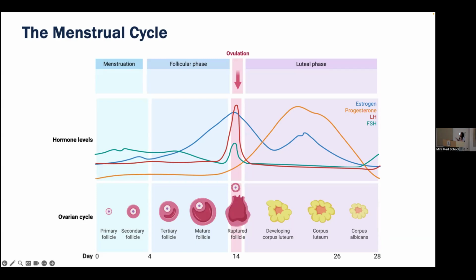Again, we have those two main hormones, estrogen and progesterone, and we have different phases of our overall menstrual cycle. The first being menstruation or menses, which is what is more known as your period. That's your active bleeding phase. And then we have our follicular phase, ovulation, and then our luteal phase. I'm going to start with the follicular phase. This is the phase that is controlled predominantly by a rise in estrogen.